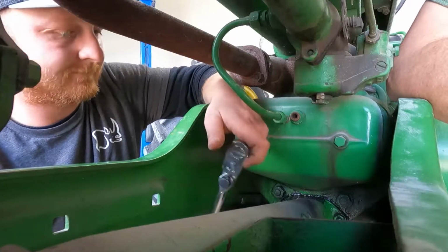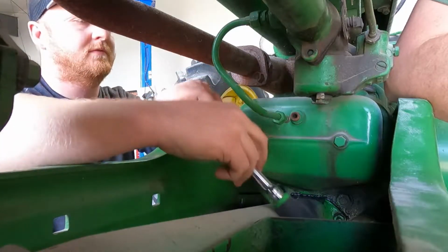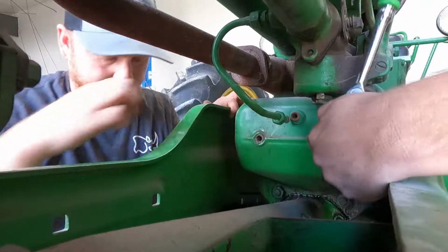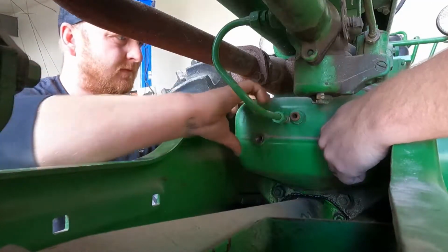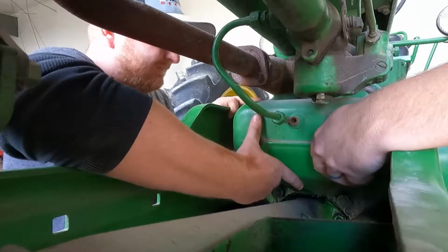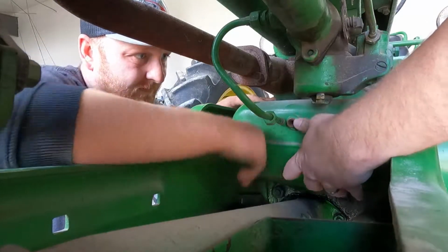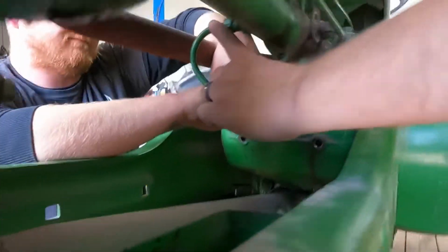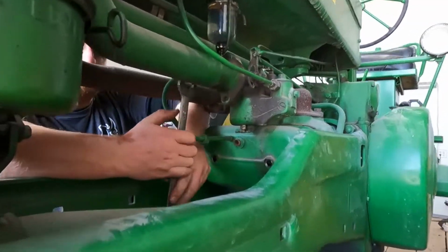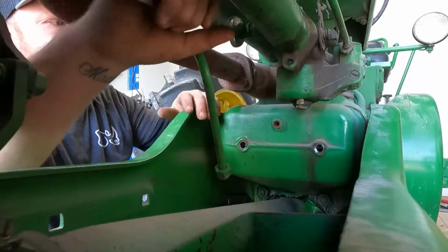We can grab another oil catch pan just in case. Matt, can you do yours? What is that? What the fuck is that? No idea. Just leave it off. You got it? Just take it off here before you break that. There you go. Good enough.